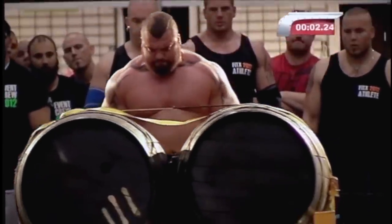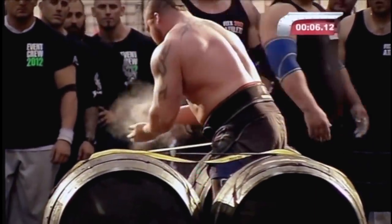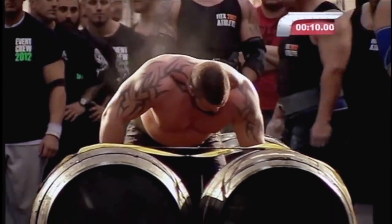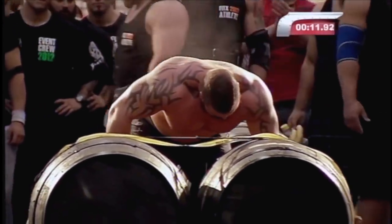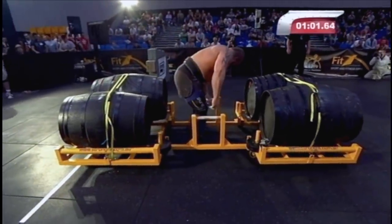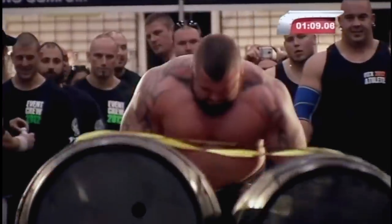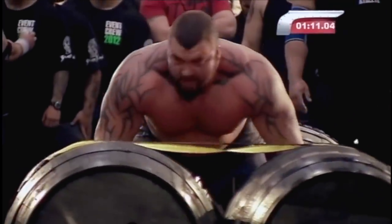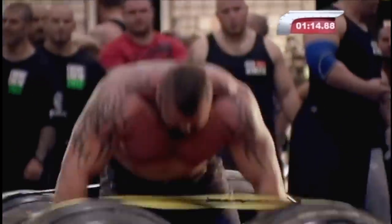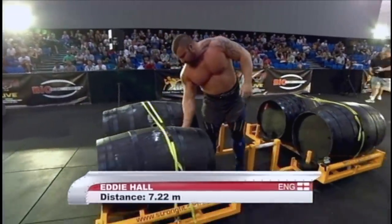Here we go. 28 meters by Van Staden to beat, but that is not a good start by the Englishman, Colin. He has some trouble with his grip there. He's just re-chalked, and time is slipping away now for Ed Hall. Well, he goes again. That's a little bit better. He's starting to warm into this now, but it's a bit late. The clock is ticking down, and that is it for Ed Hall. So, not an auspicious start.